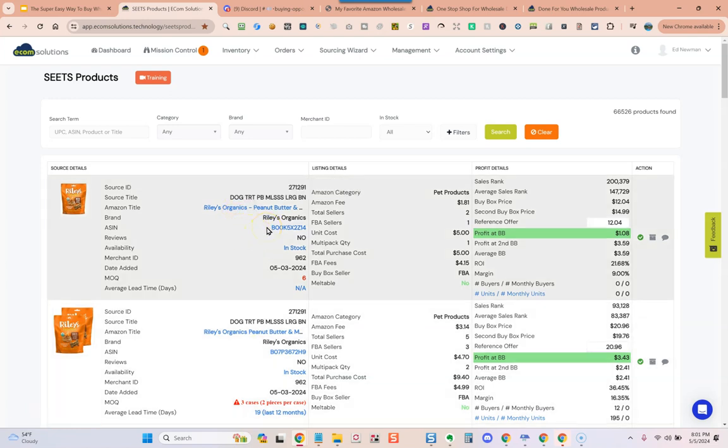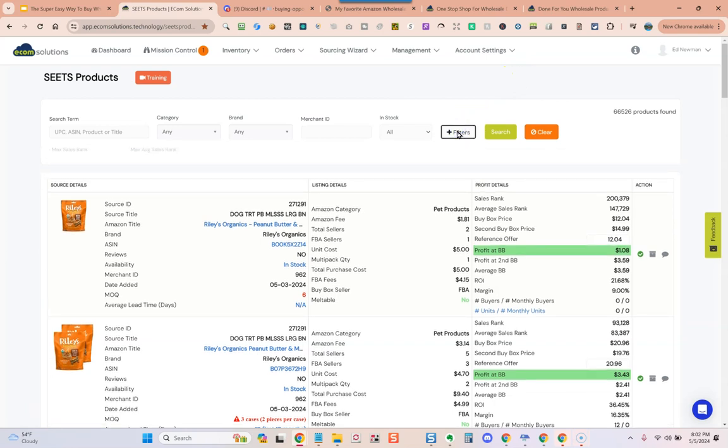For instance, this item right here, I'm going to talk about this later, but this just came to my mind right now. Their product from Seats is the same product number that Amazon uses. So there's always a direct match. There's no looking something up here and then trying to find it on Amazon. Every item here is on Amazon. I mean, occasionally you'll find ones that have been deleted from Amazon, might still be in here, but 99.9% of the time, that's true.